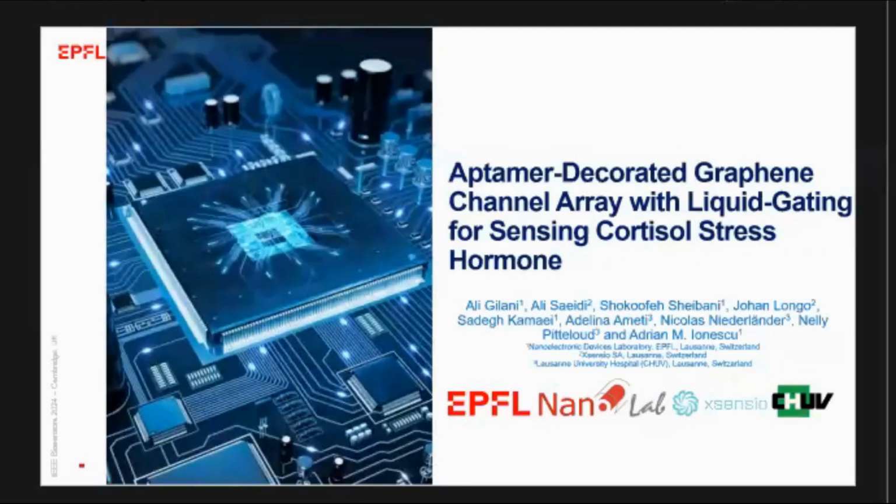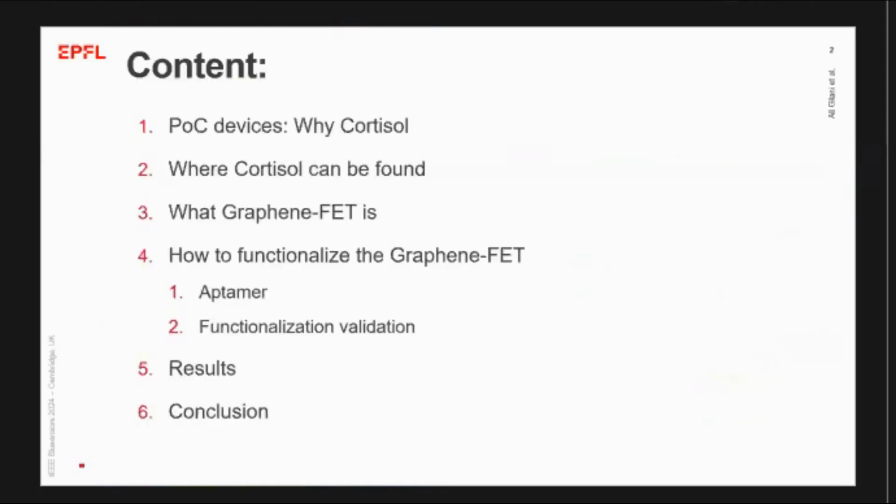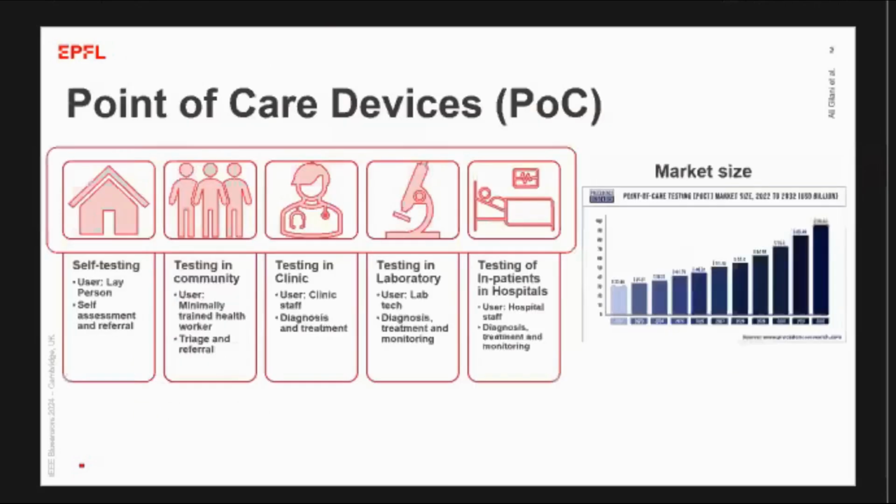I'm here to talk about our Aptamer-Decorated Graphene channel array with liquid gating for sensing cortisol, which is a joint collaboration between our lab at EPFL, NanoLab, and Extensio, which is a startup company, and the Shokoofeh hospital. So here I'm going to talk about why we chose cortisol as a biomarker, and then I will explain where we can find this cortisol, and then I will explain how these graphene FETs actually are working and how we can functionalize it with Aptamer and how we can validate the functionalization, and I will show you the results of the sensing that we have.